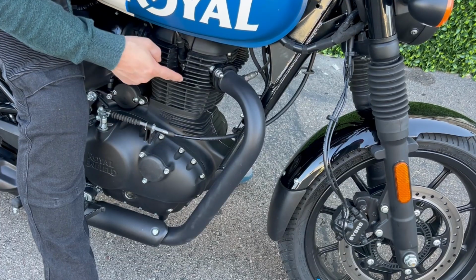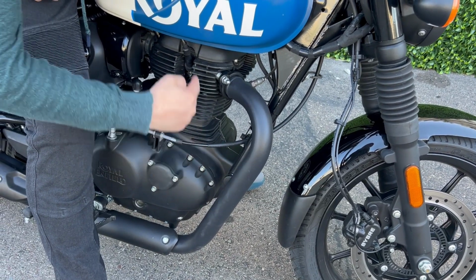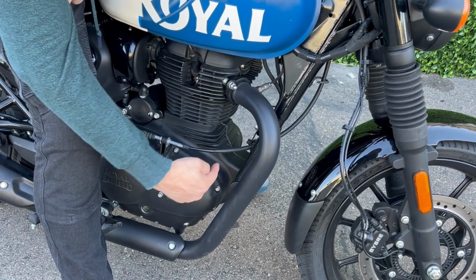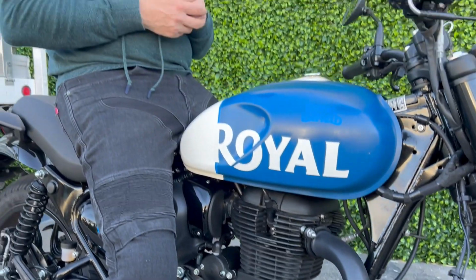The balancer shaft is counter to the crankshaft, and it sits at the front there of the engine. And that means that it's a really smooth engine at speed.